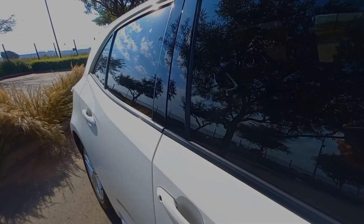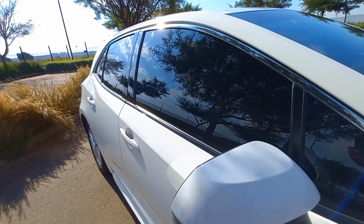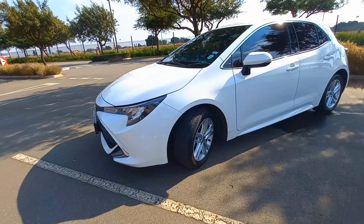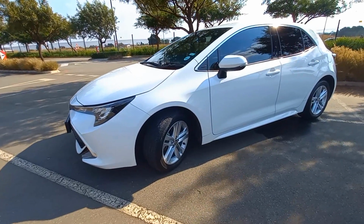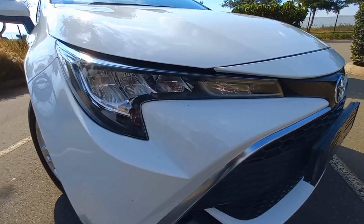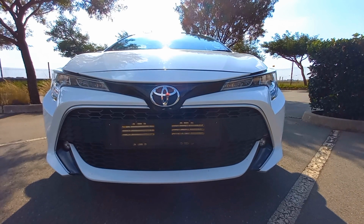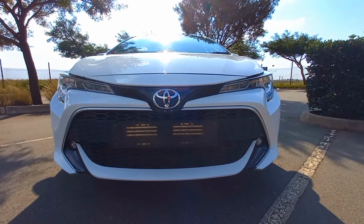Starting with the exterior, it has a very stylish design with a lot of sharp lines throughout. The side profile looks well proportioned and flows nicely to the front of the car. The front also has a striking design with these narrow headlights accompanied by this aggressive looking X design that Toyota started introducing to their recent vehicles.